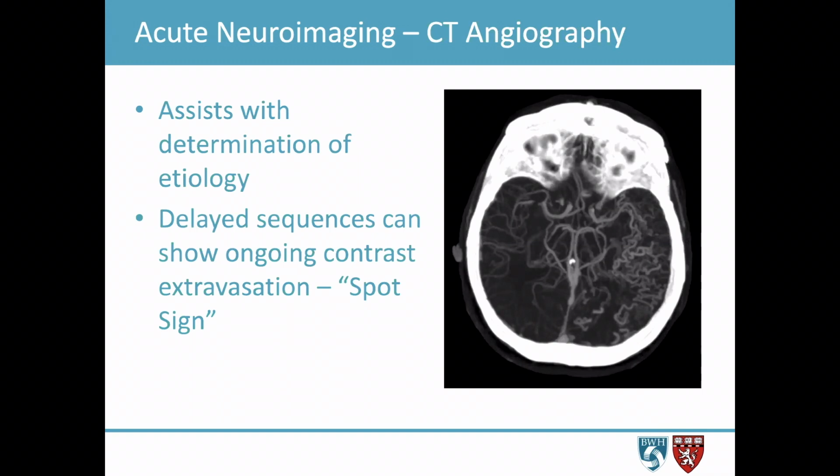On one of these initial scans, it's important to obtain CT angiography as well. This really is important for understanding the etiology of the hemorrhage. And so here on the right, we see an example of what we're not talking about today. This is a massive AVM. All of these tortuous vessels in the left hemisphere are an underlying mass lesion that would explain a hemorrhage in this patient.